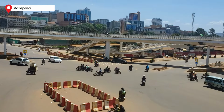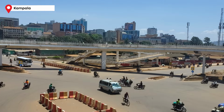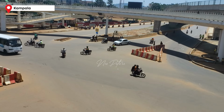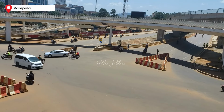Guys, do you remember when you last came here? This place was a total mess, but at least they have tried to put some barriers, at least to control the movement of the vehicles, like you guys see over here, as they are preparing to put traffic lights over here.